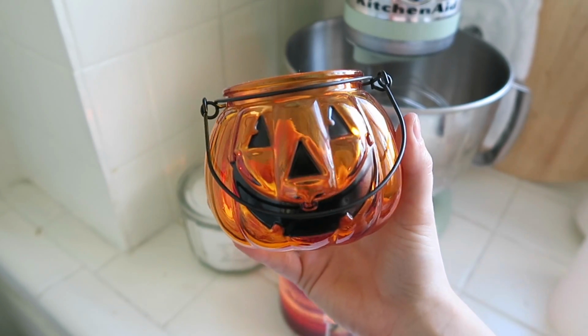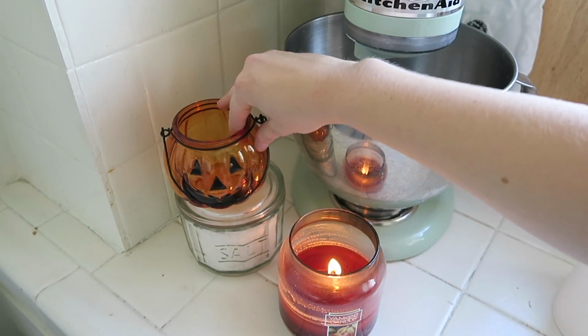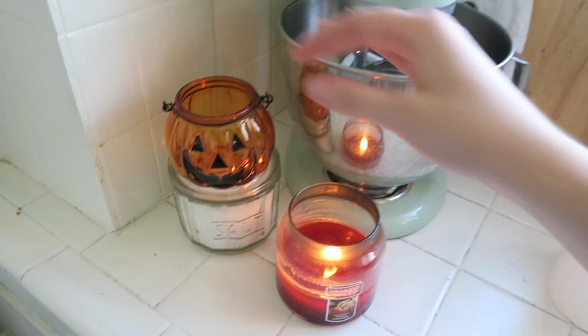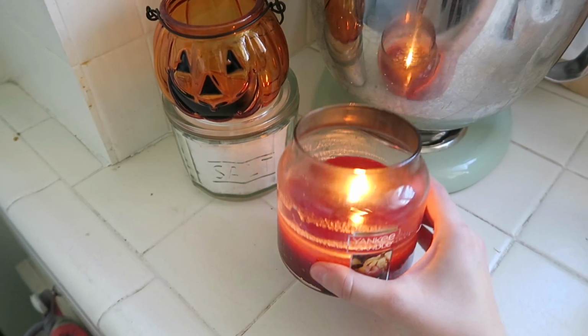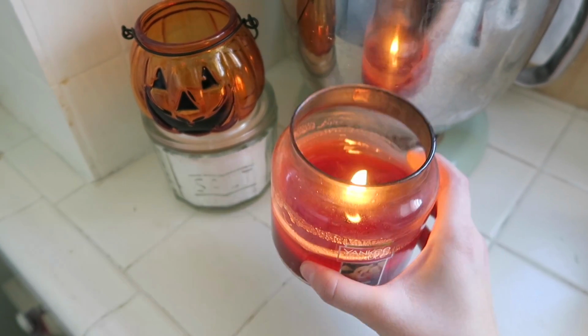I found these cute little pumpkins for $1, so I thought I would just get 2 of them because they just made me happy, and I thought, why not? I'll spread them out, so that could go there. I have my apple pumpkin Yankee candle going. I'm just lighting it because I need to finish it up, but I don't smell anything coming off of it.